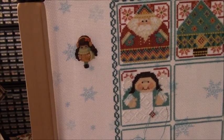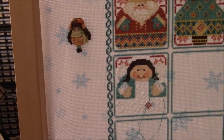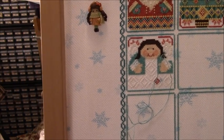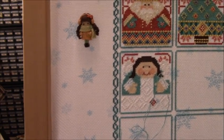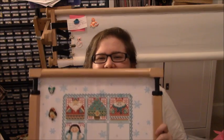I'm nearly done with her dress. I just have a little bit more blue to fill in. Then I think I'm going to start working on the bottom of her dress, or the middle. There's a lot of white, I don't know if you can tell, and she has a lot of cool beads. The middle is going to say Noel, and the end over here is going to be Mrs. Claus.